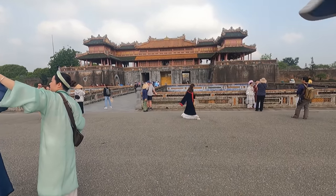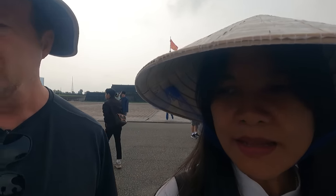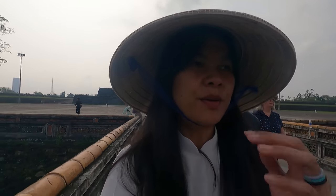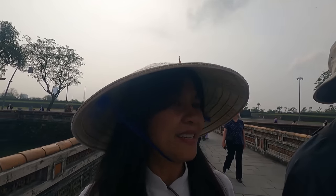This is the Imperial City of Hue. So guys, we only have 1.5 days here. If you plan to come to Hue, you should have at least 2 days in here. You don't have to rush like us, because we have to check out at 12 and now it's already 9:30. We're kind of in a rush.